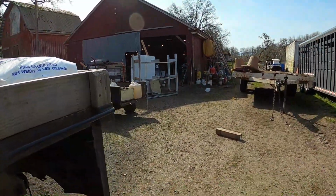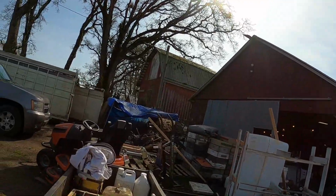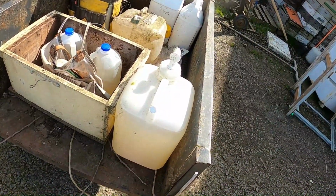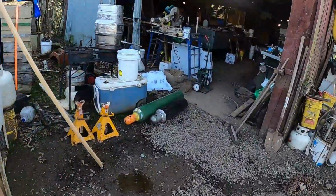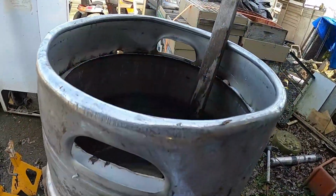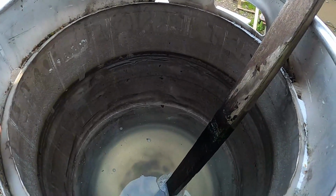I'm also making some syrup so I can fill their feeders. We've got some things blooming here. Some maples are popping, plums are blooming, but there's not a lot. So I made a batch of syrup up, and the way that I do mine is in this kettle. It's an old keg cut down. It's what I brew beer in, except I don't seem to get time to brew beer anymore because I'm too busy making syrup for the bees.